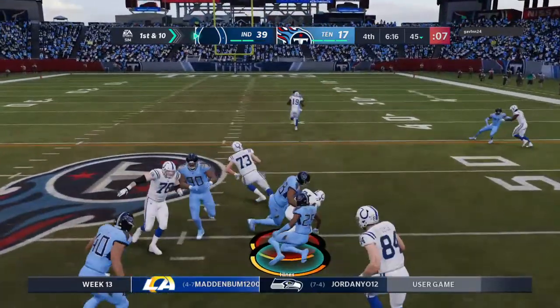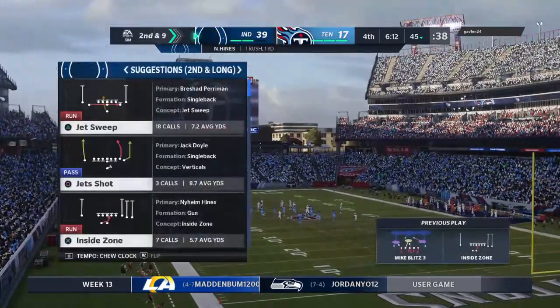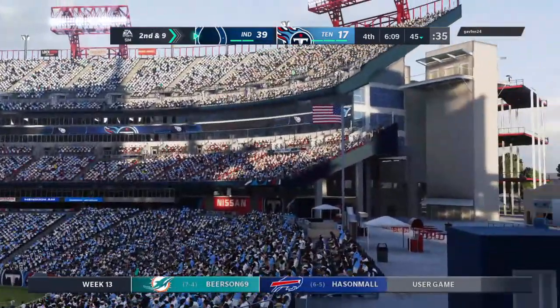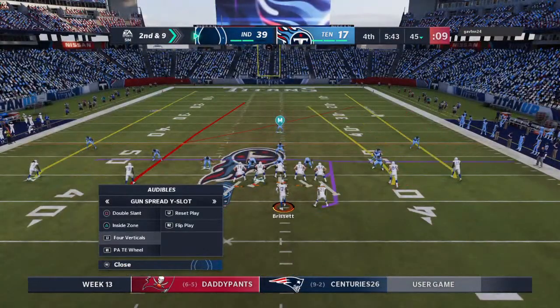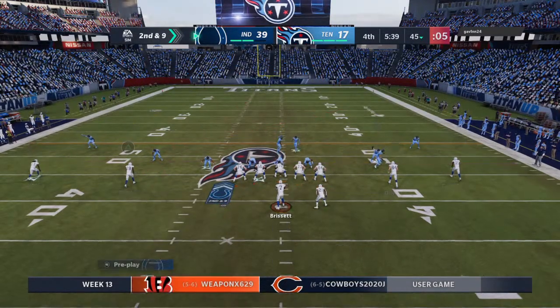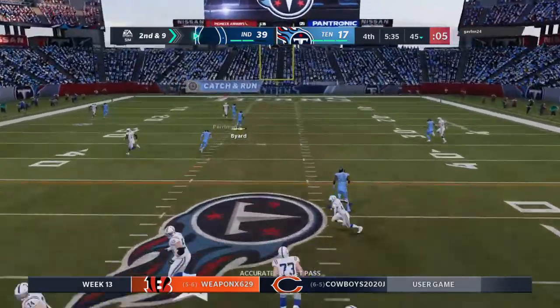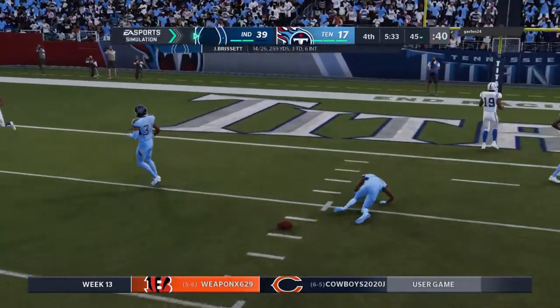Nyheim Hines, his first carry. The tackle is made by Adoree Jackson. Run blitz there defensively, something we might see more of here in the 4th quarter. I think we'll see a lot of it, and the difference between that and a pass blitz, you're trying to get to the quarterback. You're trying to scheme someone open who will get to the QB and make sure he gets on the ground. In a run blitz, you're actually trying to cover up gaps, trying to cover up holes so they can't run the football.